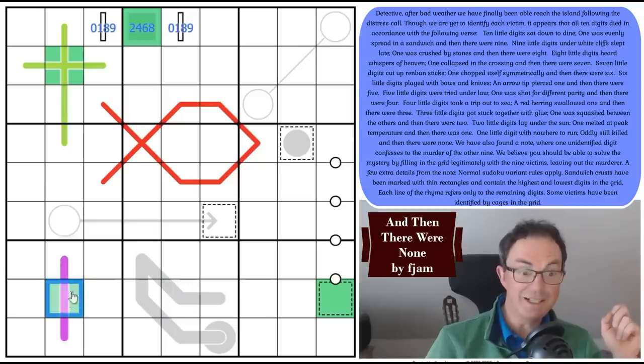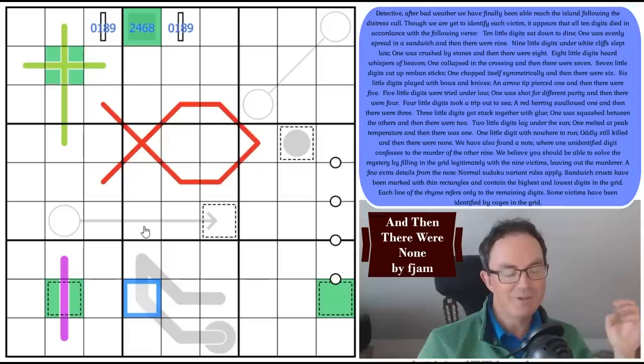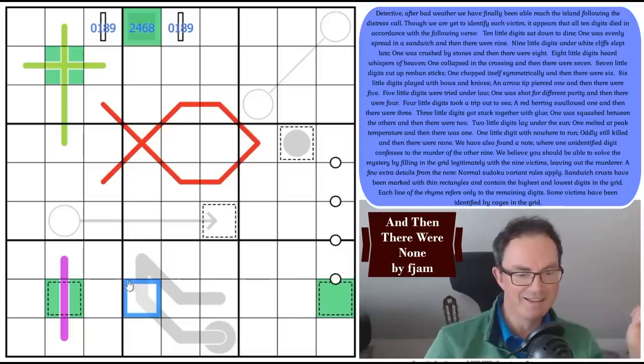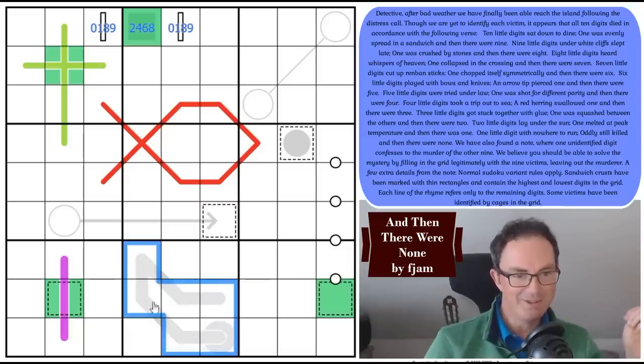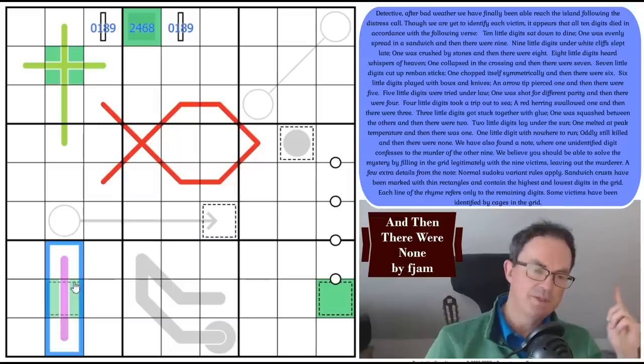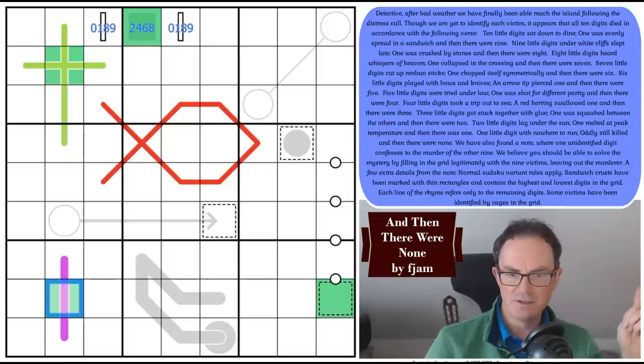It's very unclear what's going on here. This is definitely lateral thinking, or we used to have an expression in crossword editing, GWT. This is a GWT-filled puzzle. Okay, so what are we saying here? We're saying that there's a Renban line. A digit dies on the Renban line. And one chopped itself symmetrically. Does this have to be a symmetrical digit?